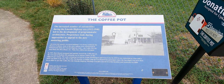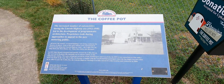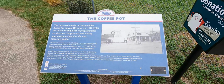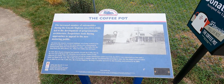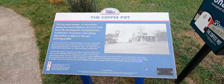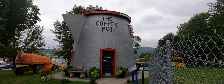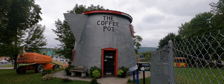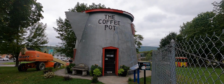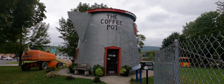Once again, I see the phrase programmatic architecture. In this case, the coffee pot was used to bring in business from travelers on the Lincoln Highway. It was a small restaurant at the time and was attached to a gas station. It later became a hotel, and the coffee pot functioned as the hotel's bar. But the hotel eventually closed, and the coffee pot was neglected for decades.